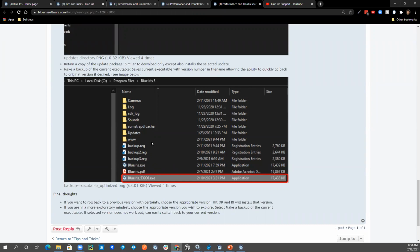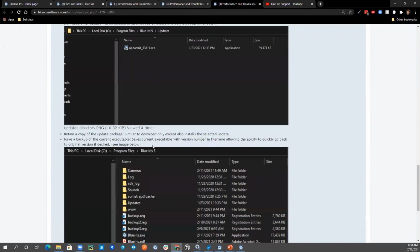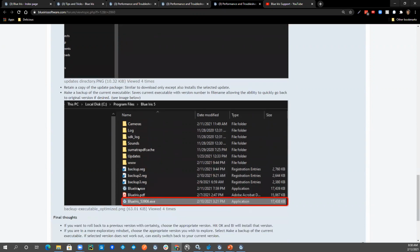So why is that of value? If you install this, blueiris.exe is what version you're downloading and installing now. So say you downloaded 5.3.8.17, the last stable, and that's not working for you. Or maybe it is working for you, but you realize that your current version was better. You can just delete the executable and then change the extension back to blueiris.exe, and then boom, you're back to your current version really, really quickly.